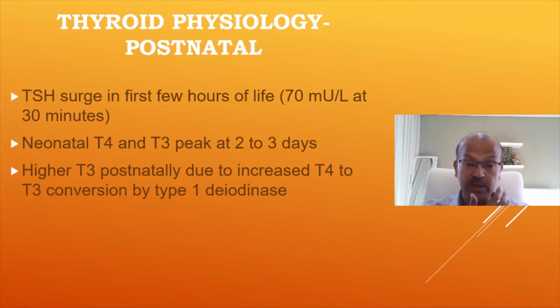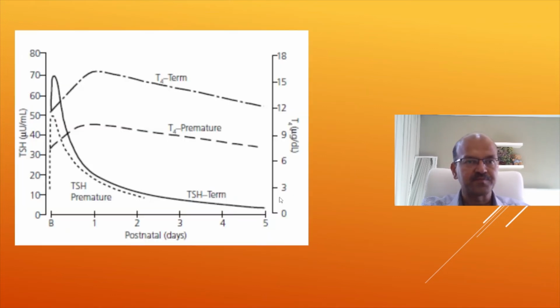And the labs do have differential cutoffs depending on the age of the sample. So they have a different cutoff of more than 15 at up to 3 days, and say 10 after 3 days, depending on the lab we are using and their cutoffs. The neonatal T4 and T3 peak at 2 to 3 days and then start reducing. So don't measure the free T4 very early, it tends to be high. And there is a higher T3 postnatally due to increased T4 to T3 conversion by the type 1 monodeiodinase.